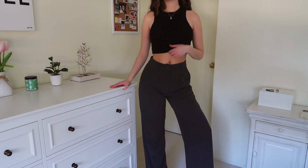You guys might recognize these because I do own them in brown and I literally love them so much. I think they're so pretty and they're also really flattering. So I thought, why not pick them up in a dark gray color as well? I was gonna get them in black, but then I was like, wait, this dark gray color is kind of cool. So I got them in this color instead and I don't regret it at all.